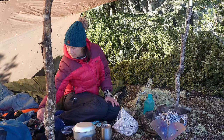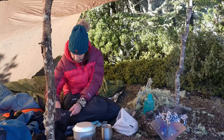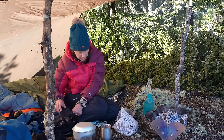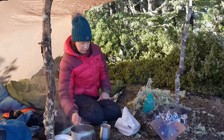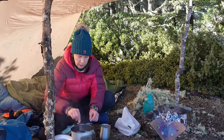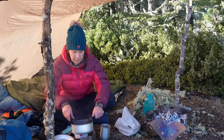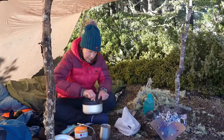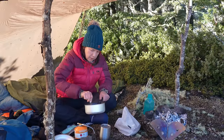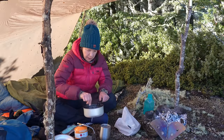But yeah, so far the Flextail pump is the absolute winner. Did you see the way that it just stoked that fire? Uh-oh. Don't burn your porridge. Oh, good old nonstick. It had caught on, but I've just given it a stir and it's perfect.